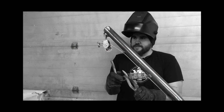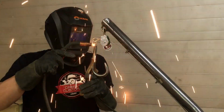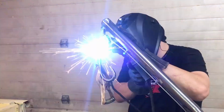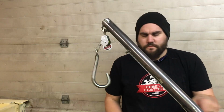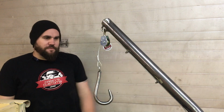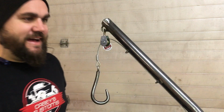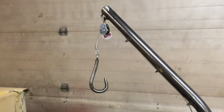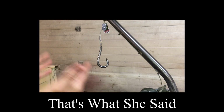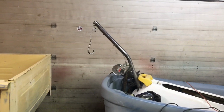I'm confused! What a pain in the ass that is. I don't hate it though. Oh, that's perfect. I love that. It makes me so happy. Oh, look at the size of that hook. That is just cartoonish as shit.